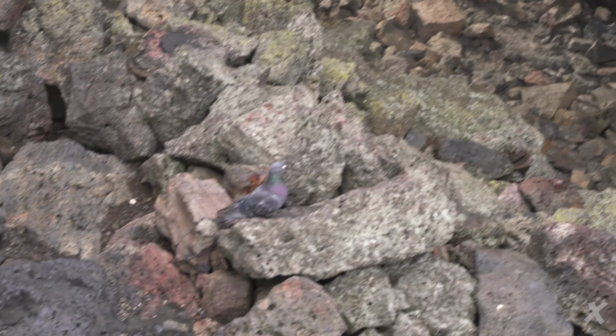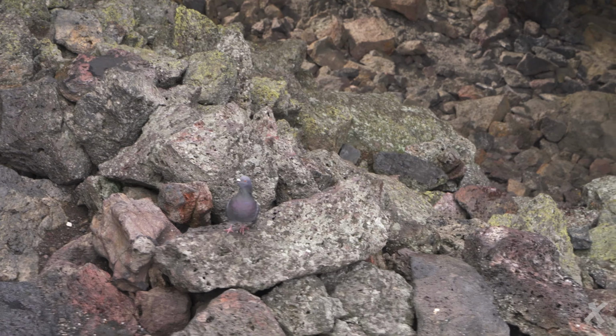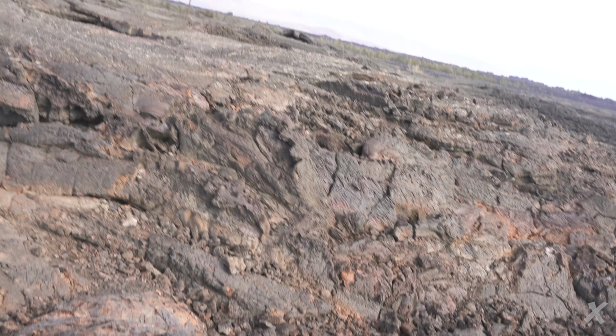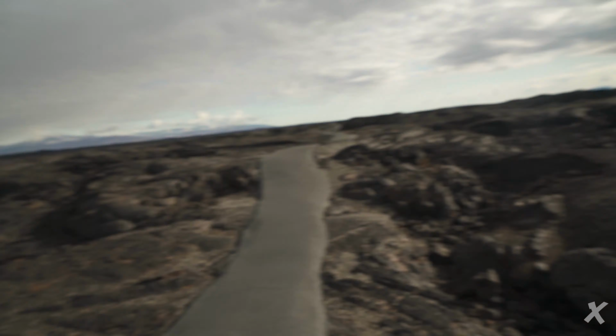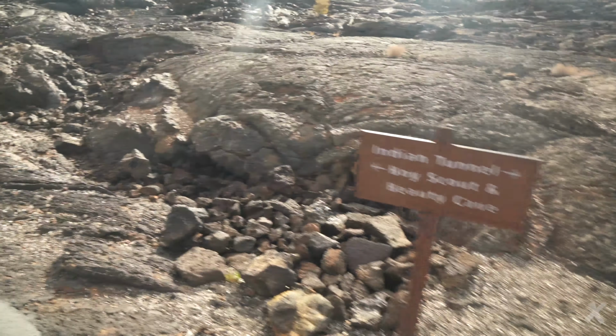It's actually a ton of pigeons down here for some reason. Kind of expected to see bats, but it's all pigeons. You literally have to follow these marker things back to the trail once you come out of the tunnel. All right, onwards. I'm going to the Boy Scout and Beauty Cave next.